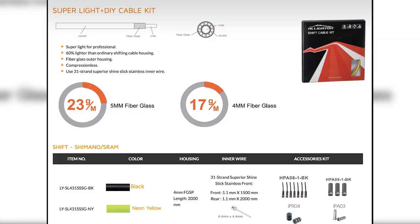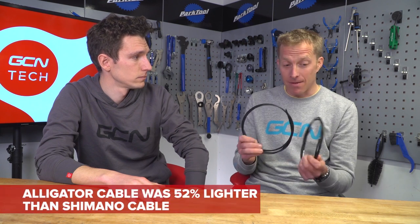And moving swiftly on, have you ever thought about just how much weight you can save from your cables? I have actually, Si. Funnily enough, I got some fiberglass cables, these ones here from Alligator. Traditionally, we use strands of steel wire with a plastic liner. This is fiberglass. I cut 2 metres of standard Shimano derailleur cable and weighed it against this one, and it was 52% lighter. This was 30 grams, that was 62 grams.